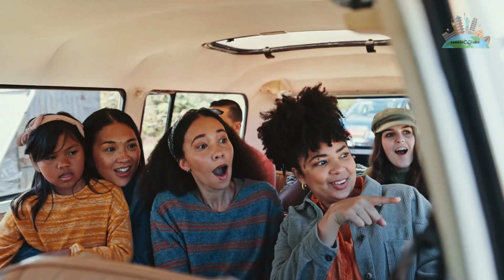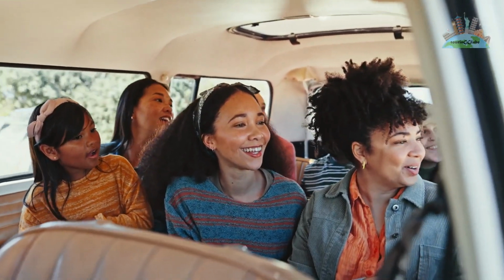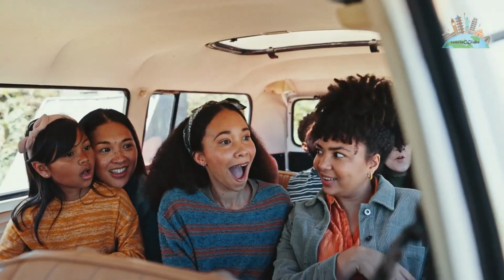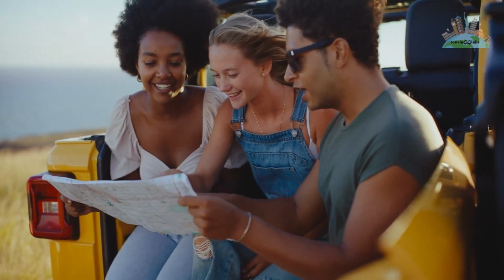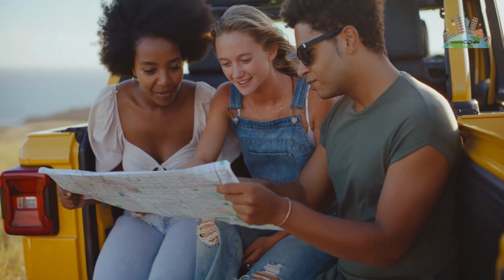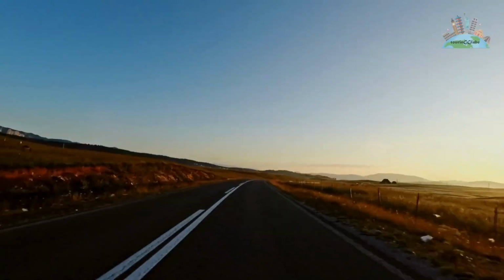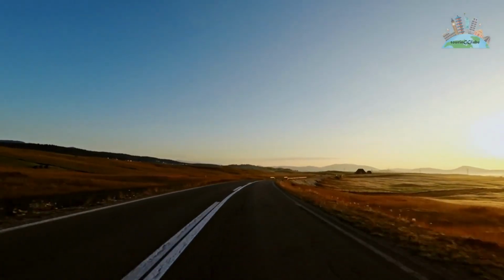Conclusion. A road trip is about more than just the destinations. It's about the experiences, the moments of discovery, and the joy of the journey itself. With careful planning, flexibility, and a sense of adventure, your road trip will surely be an unforgettable experience. So, fill up the gas tank, grab your favorite road trip companions, and hit the road.